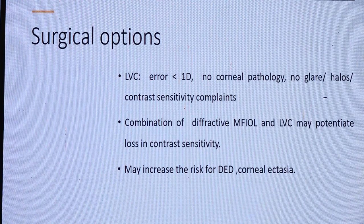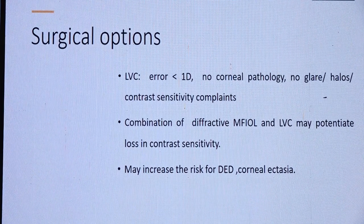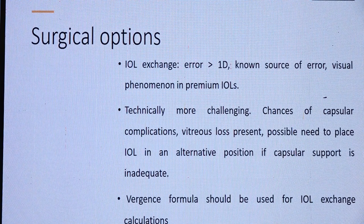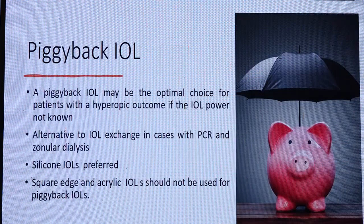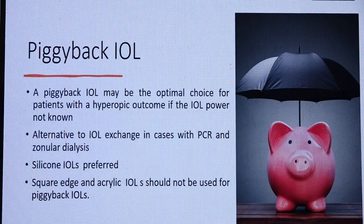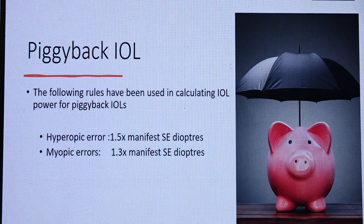We go for laser vision correction if the error is less than one diopter, but we have to exclude all the other contraindications for this. And if it's more than one diopter, go with an IOL exchange or a piggyback IOL. IOL exchange is challenging, and use a Vergence formula while calculating the IOL exchange. And piggyback IOL, yes, this is an optimal choice whenever we don't know the IOL power that has been implanted or in hyperopic surprise. And this is the norm used to calculate the piggyback IOL.